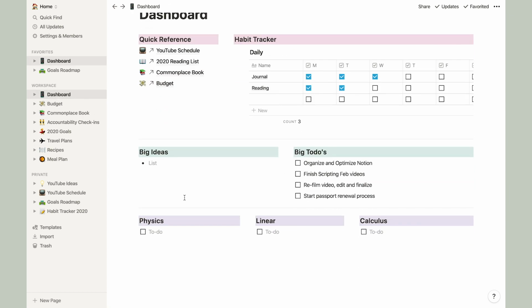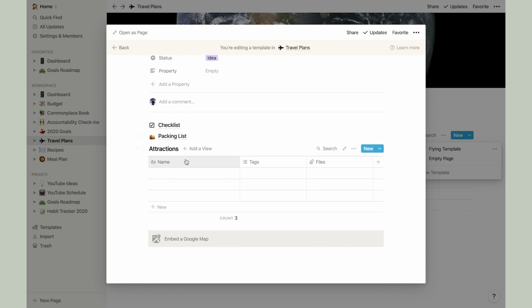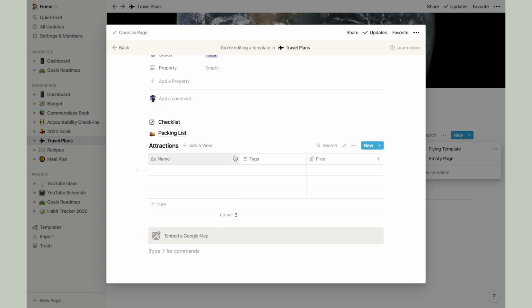So the next thing that I want to show you is my travel plans, and you can tell here that I really love tables. I mean, like, I'm obsessed with tables. What I actually wanted to show you in this page was that you can actually create your own template. Like here I have a flying template. I can edit this page. When I edit this page, it'll become the template.